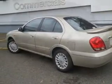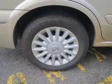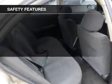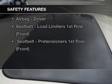The premium wheels add a stylish touch. Anti-lock brakes help to bring your vehicle to a safe stop. It's important to be able to trust in the safety components of the vehicle you purchase.